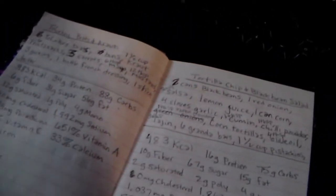Like today I didn't eat the pistachios, and also I didn't eat the granola bar. Also with the tofurkey brats, I didn't eat the fruit snacks, so that cuts back on the calories a little bit too. So where was I? 75 grams of carbs, 10 grams of fiber, 67 grams of sugar, 15 grams of fat, 2 grams of saturated fat, 2 grams of polyunsaturated fat, 4 grams of monounsaturated fat, 0 milligrams of cholesterol, 1,862 milligrams of sodium, 1,037 milligrams of potassium, 8% vitamin A, 5% vitamin C, 18% calcium, and 22% iron, and that's 6 servings.